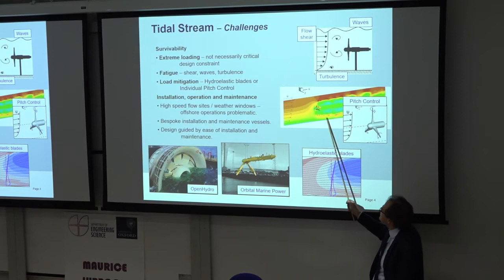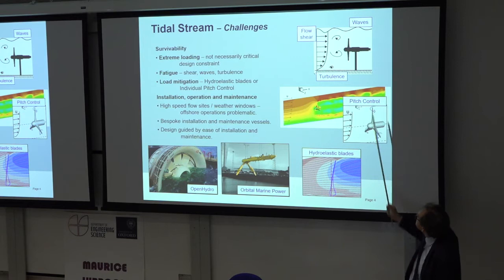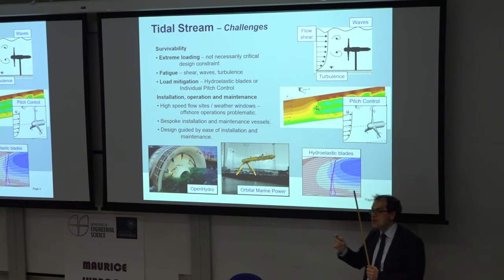So there are lots of things you can try to do about it. This is just some of the things that we're doing here: trying to use hydroelastic blade deformation to unload the blades in nasty conditions, and trying to use what's called individual pitch control, where we allow the blades to rotate as they go around the azimuth in order to unload the blades and reduce the unsteady loading.